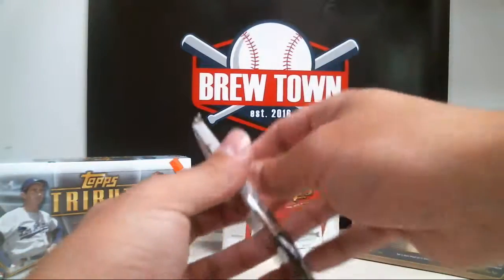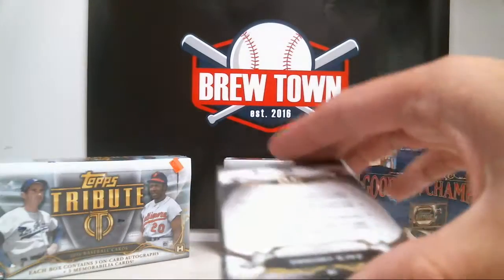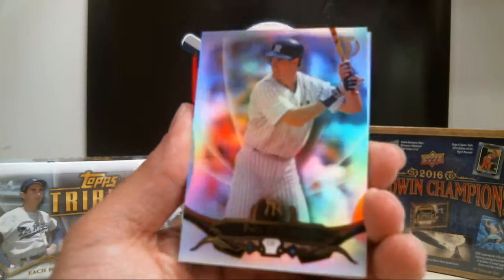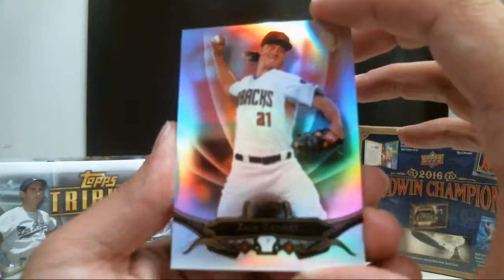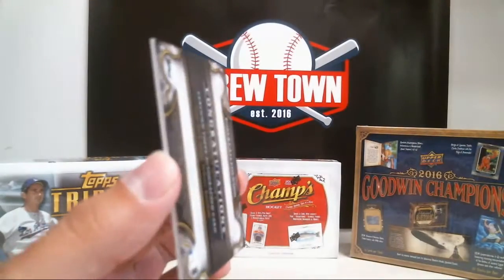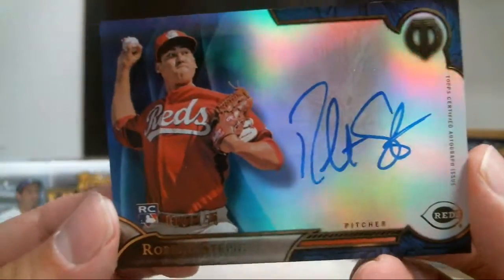Yeah. Last pack. Oh, got a quick glimpse of an autograph there if you saw it, folks. With a straight lithograph, I'm not sure. Or if that's Paul O'Neill base. Lithograph. And that's what I'm saying. Zach Greinke base. Right. Yeah, it's super rare. And the autograph, we've never had anything like that in 25 years. Robert Stevenson from the Reds out of 150.